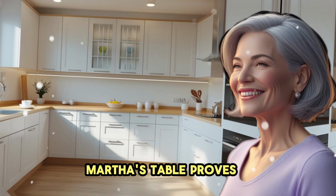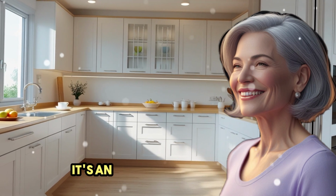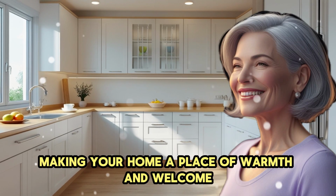Martha's table proves it. A ready table isn't just a surface. It's an invitation to connect, making your home a place of warmth and welcome.